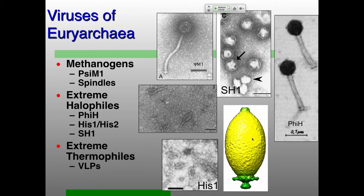But you also, if you look at deep-sea hydrothermal vents, as Dr. Reisenbach in the biology department here does, and you isolate organisms from those environments, look for virus-like particles, that's what VLP stands for, you'll also see a lot of particles that look like this as well. So this spindle or lemon shape seems to be very well conserved. So that's it for the euryarchaeal viruses.